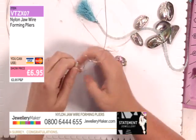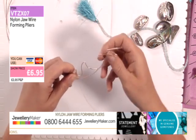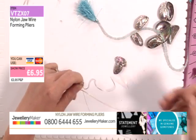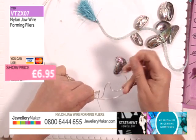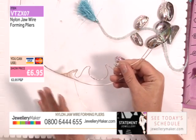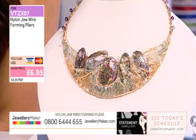Obviously, I'm trying to show you on a flat surface. Bring the wire back down. And when you're doing this, you're going to be constantly checking the shape and the size, because this is going to be the focal. So you don't want it to be massive. You need to make sure that it is going to sit how you want it to. And then I'm going to take that plain part again, and then wrap one.